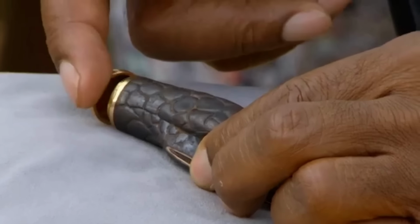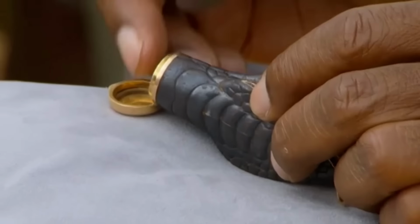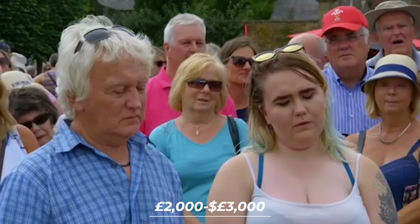It's actually gunmetal. Yeah. And this is gold. It's got gold teeth and glass eyes and a gold ring. And I looked here, there's a French gold control mark. Pillboxes like this one were much in demand during the 19th century. Even though it's scary to most, it's still a work of art, and so at auction it would easily make £2,000 to £3,000. Good God. Oh, okay.